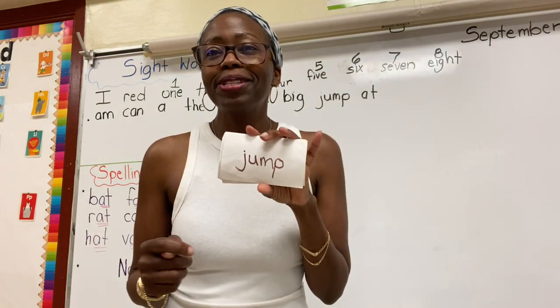Something else that I use in my classroom to help students with writing their sight words is a whiteboard. It's a very simple tool. I ask students to pull out their whiteboard and their marker. And then I will give a student a word to write. Let's say the word is jump. I'll ask students to write the word jump 3 times.